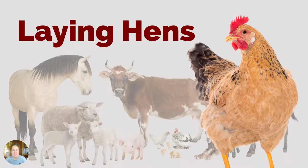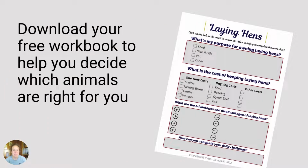Today, we are going to talk about what I call the gateway farm animal, the laying hen. We also refer to them as chickens. And the reason that chickens are so popular these days is because they're fairly easy to keep and also fun to keep. And I call it the gateway animal because this will be like the first animal you get. And then once you get a chicken and you see how fun it is, you will want to get more animals on your homestead.